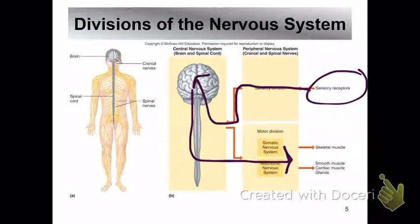Also your brain sends messages out. It sends messages out to muscles, move, bend, arm, and glands, things like that. You can see it says to the somatic nervous system and the autonomic nervous system. The somatic nervous system is things that we voluntarily do. We choose to bend muscles and things like that.